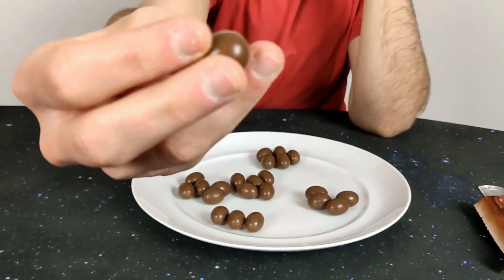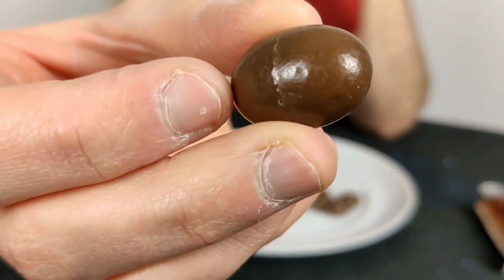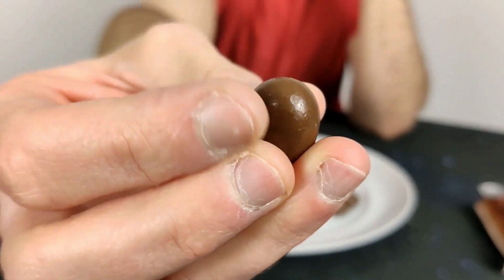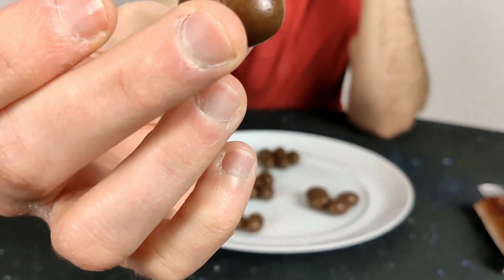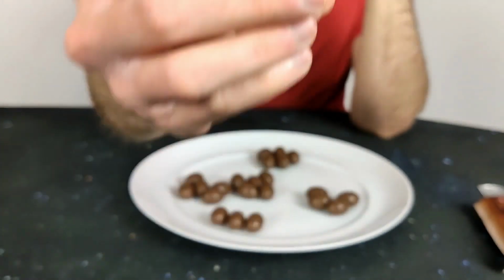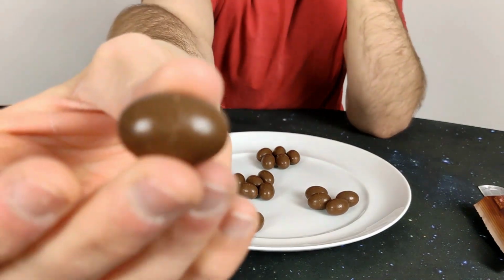So it's got a funny texture to it. If I move it around a bit, you can see there's a seal in the middle, rather than around the edge. It does look like an acorn, doesn't it? This does not look like an egg. It's sort of the same on both sides, as if the two halves are the same and they've just stuck them together. It's a bit lazy. I'd say it is more like an acorn than an egg, this one.